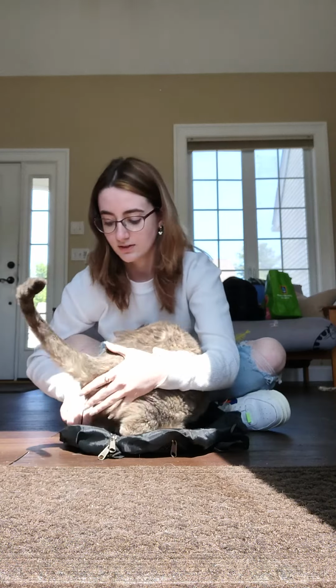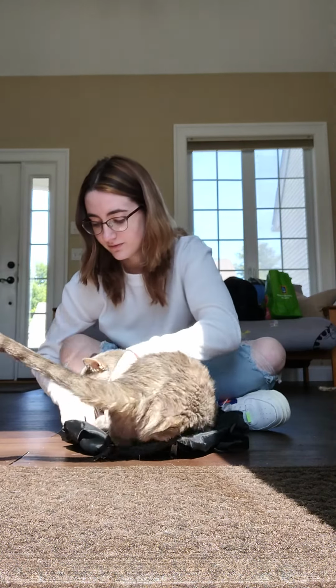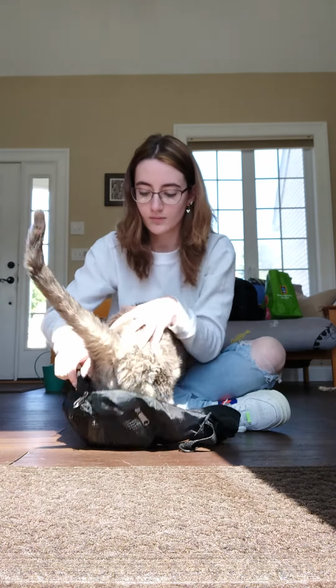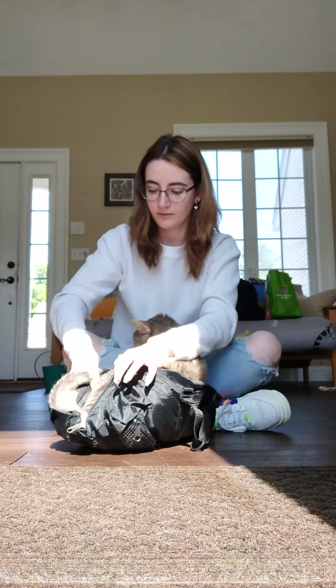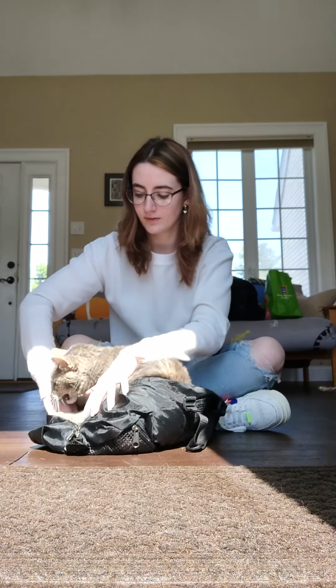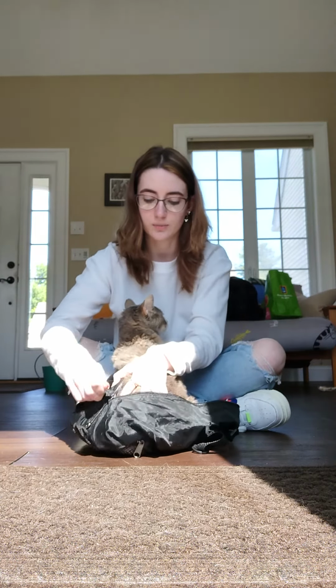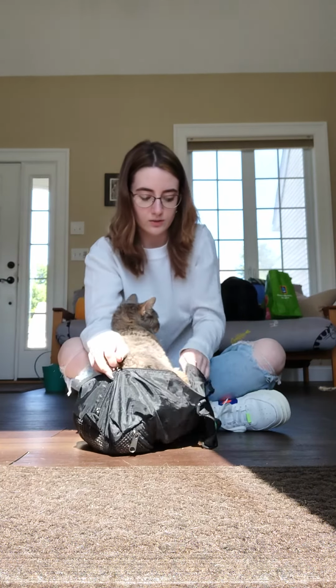Don't bite me, please. She's not enjoying this at the moment. Putting her butt into the bag. Little by little, just gonna zip it up as I go. This way she can't get out.